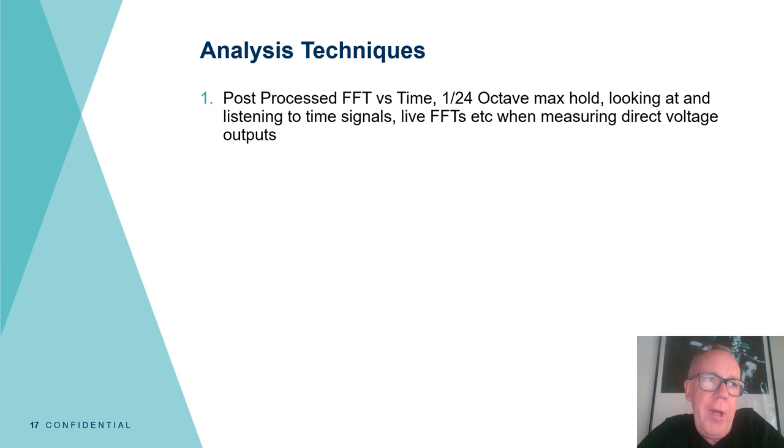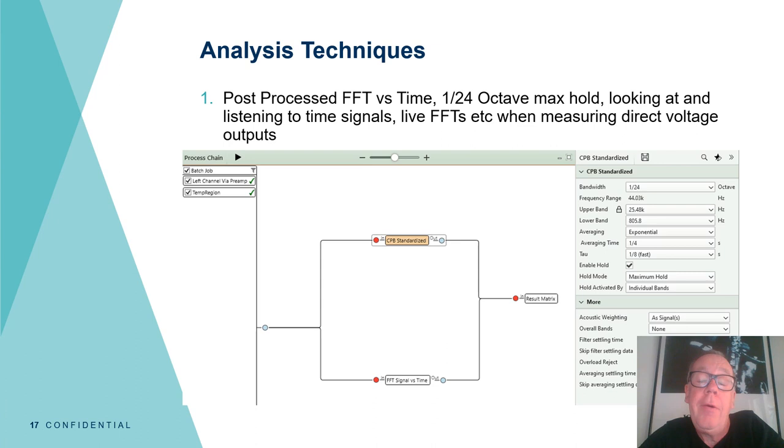or that's good. And also the other analysis that we use to get the actual response curve is a 1/24th octave spectra in this little unit here. We call it CPB, constant percentage bandwidth. It's just a fractional octave analyzer. The signals I recorded will flow through the FFT versus time and the 24th octave simultaneously, with the 24th octave analyzer running between 800 and 25 kilohertz, a quarter of a second exponential averaging with a maximum hold on individual bands in that 24th octave spectrum.